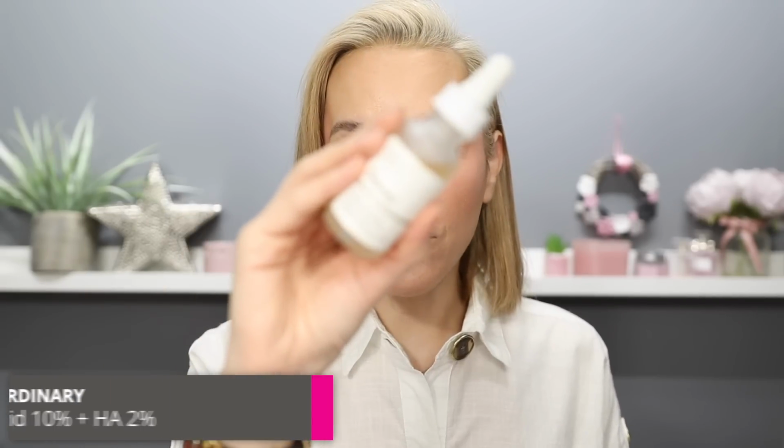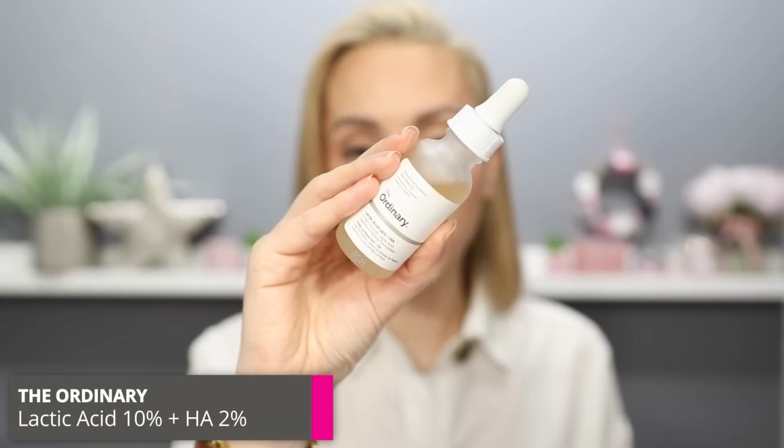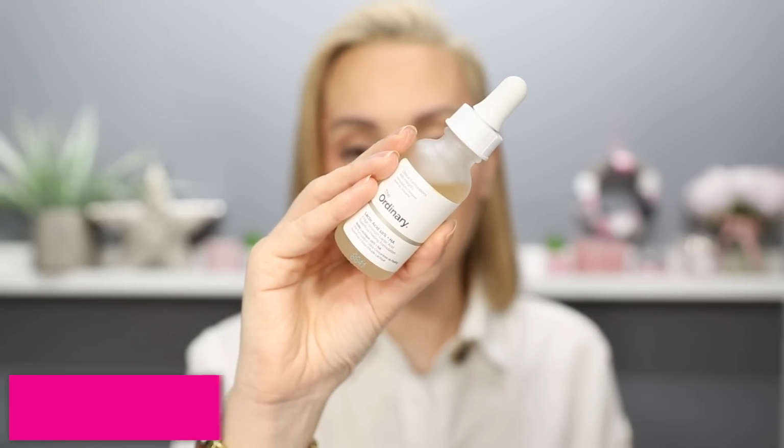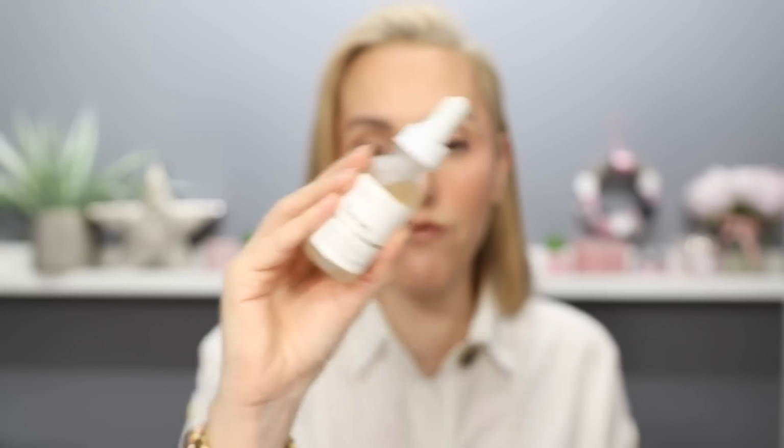Let's talk acid exfoliation. There are several to choose from The Ordinary. You will be able to find one that suits your skin. You will just have to pick and choose which one is right for you. Some of these may be too aggressive for you, so start off weak and build up tolerance. Once again, very important. So if you have a sensitive skin or you're just starting out with acid exfoliators, this is where I would point you towards. This is the lactic acid, and they do this in a 5% and a 10% solution plus hyaluronic acid.